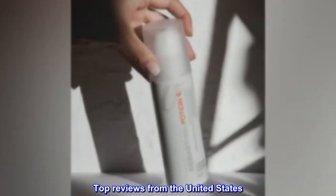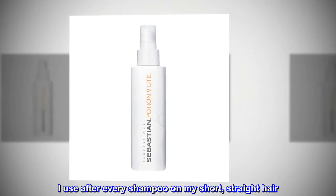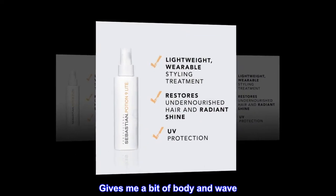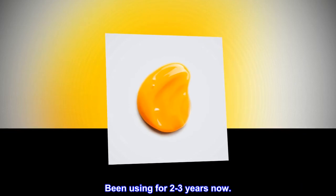Top reviews from the United States. Great leave-in conditioner. I use after every shampoo on my short, straight hair. Gives me a bit of body and wave. Great product. Been using for 2 to 3 years now.